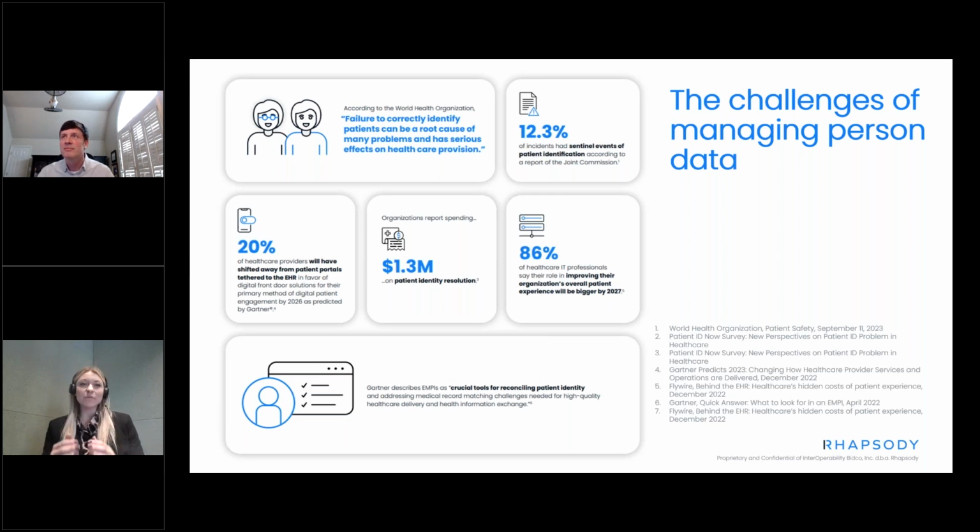So as I go into this, I want to start by setting the stage and talking about what identity management is and what an Enterprise Master Person Index does. As Drew said earlier, there's an abundance of data that needs to be connected together across the healthcare enterprise. And we've heard metrics across the industry that the healthcare space is creating the most data across any industry across the world.